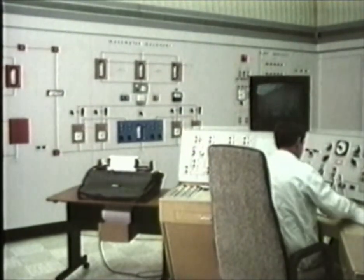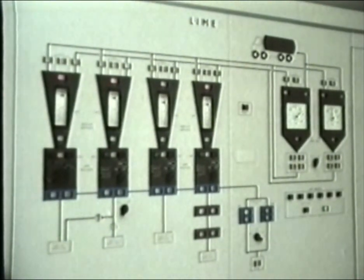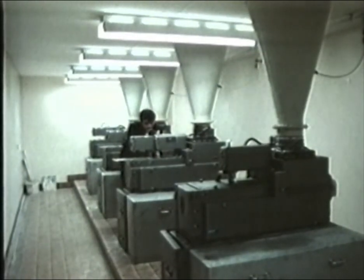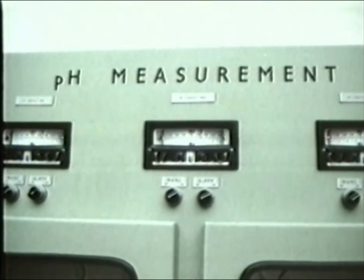The ozonization is monitored from the main control room, like all the other processes carried out at the plant, including the use of chlorine, which we've seen, and other procedures as well. Slaked or hydrated lime is added to the water to reduce its acidity. We'll come across this again later on. Here are the instruments for measuring the acidity, the pH.